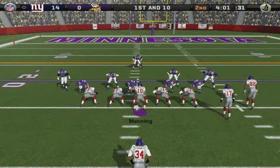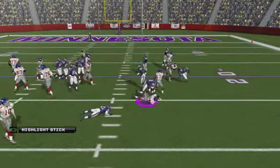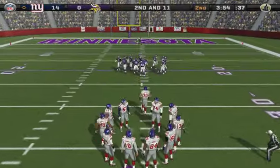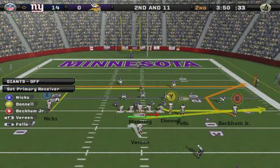Only one man in the backfield. Going to the right. Joseph comes up to make the play at the 25. Keep the defense guessing. Don't forget to use misdirection and play action to keep them off balance on passing downs.